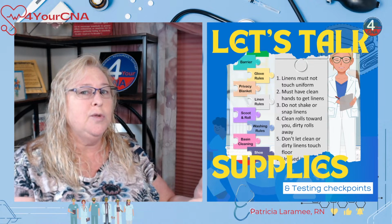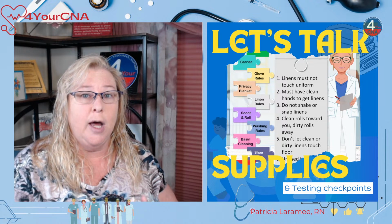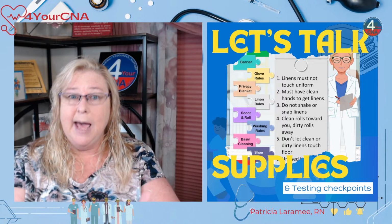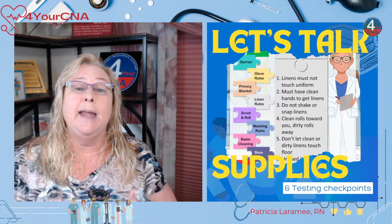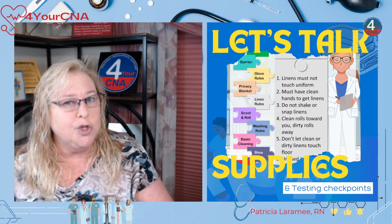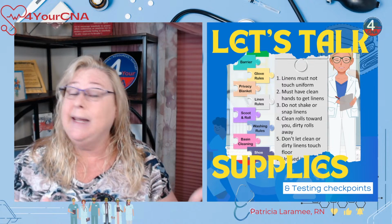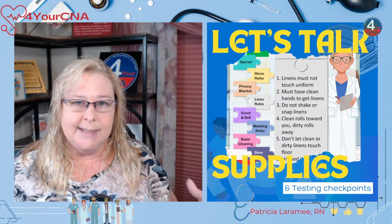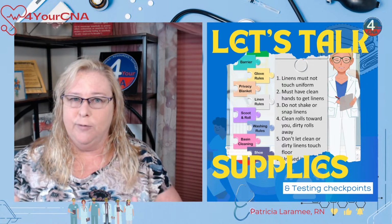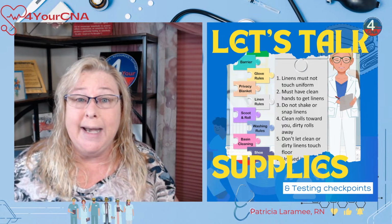If you go to the supply shelf and reach in to get something that you forgot, or the patient's bedside cabinet and open the drawer to get something you forgot to get, then that is an infection control problem because you're reaching in there with hands that aren't clean and you're contaminating other areas, this clean supply shelf or the drawer, with your dirty hands. So that's what they're going to be grading on.